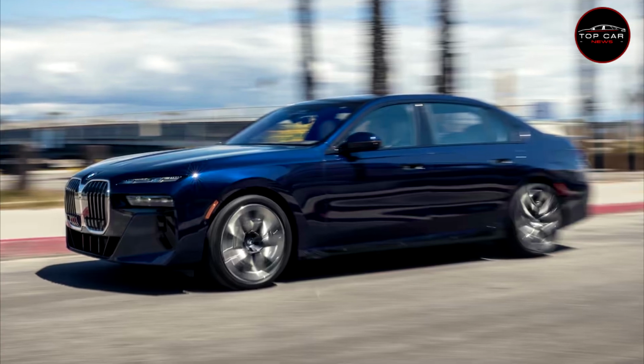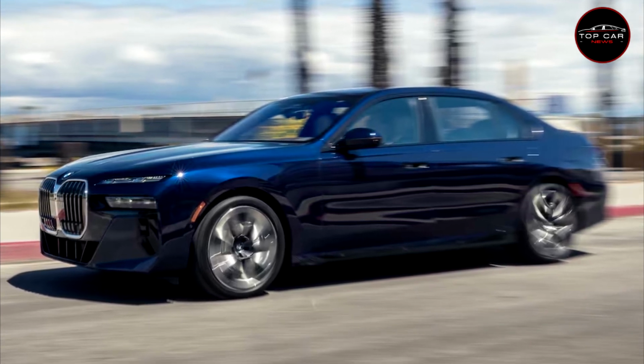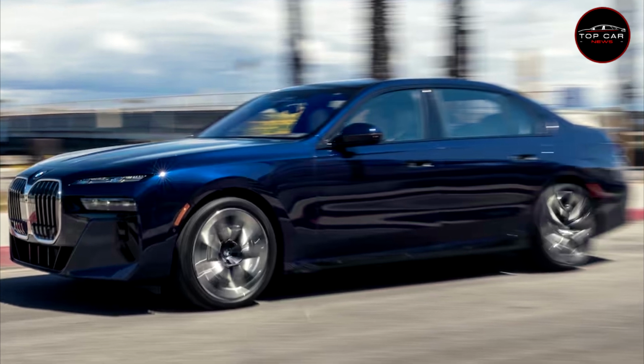When it comes to purchasing a flagship sedan, there are several factors you need to consider. Is it luxurious enough? Does it boast the latest in technology? Does it have enough power? The 2023 BMW 740i more than delivers on the first two fronts when properly optioned.